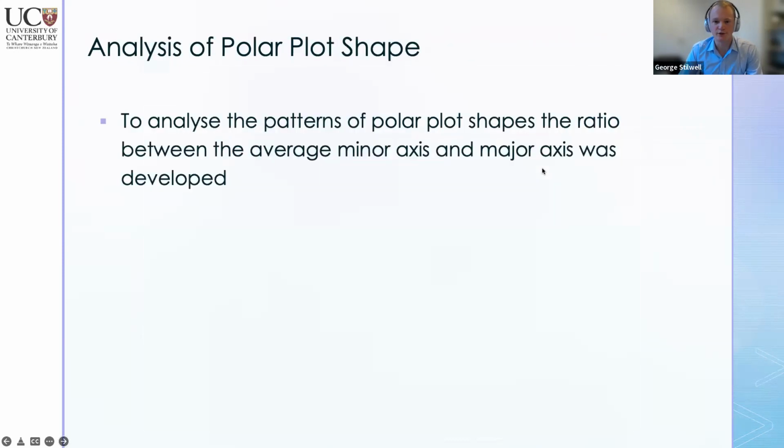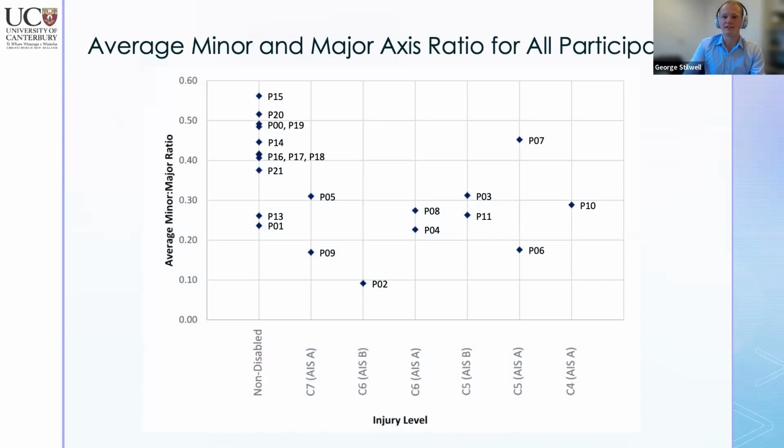So for each of the test points, we would capture the maximum force value, and then what the 2 force values were that were tangent to that, to get this number. And then all of those test points were averaged so that we could again get just a single number to compare and get an overview to see whether there were any trends happening for different injury levels. And so this polar plot here shows the result of that.